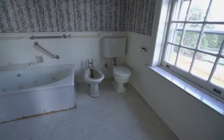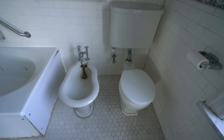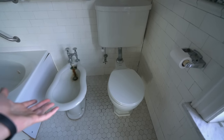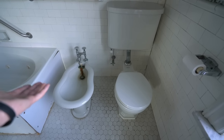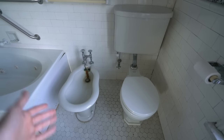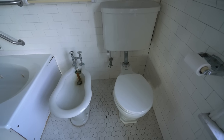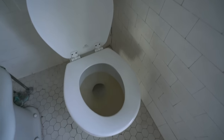Huh, this is unique. I've never seen a toilet like this. Obviously, I'm guessing this probably is a urinal. Maybe I'm completely wrong. I'm honestly not sure. If I'm completely wrong, someone please let me know. This toilet looks old school though.